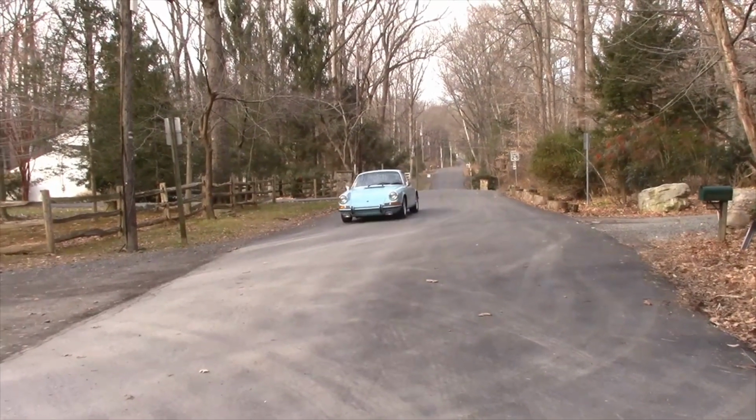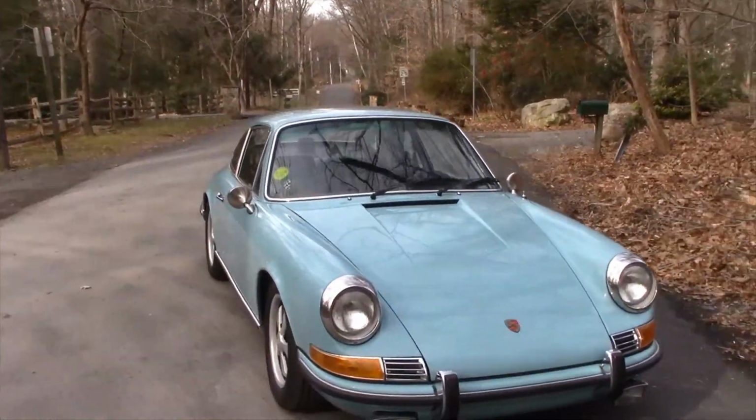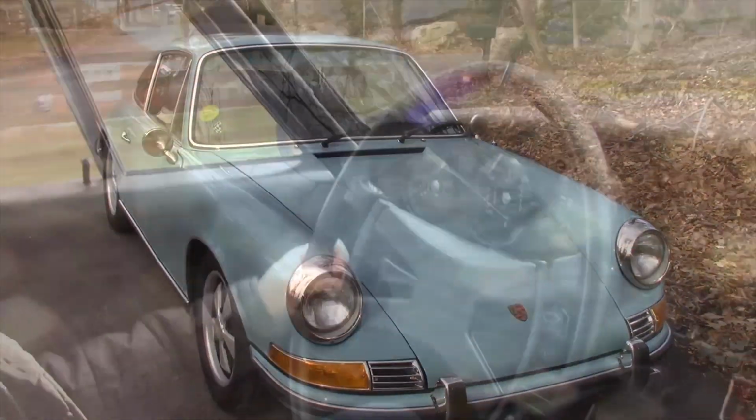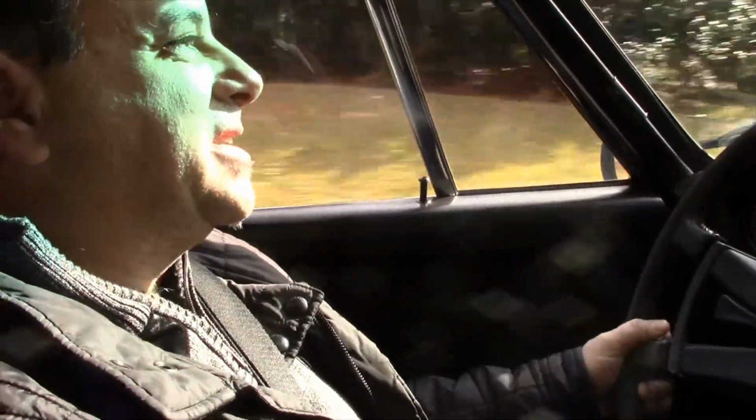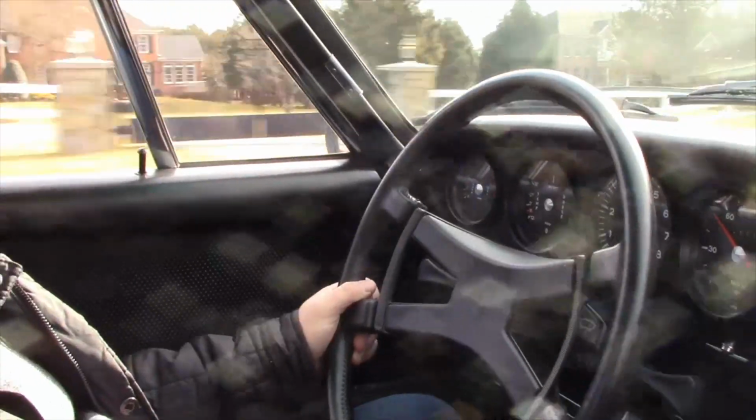And they brake really well too. It's the stopping and it's the going in these cars that make them special. It's very soft when you compare it to the 911 SC, but that being said, it's very quick. It's just an earlier version. It's sprung in a softer way, but it's got the mechanical fuel injection and all the right sounds.